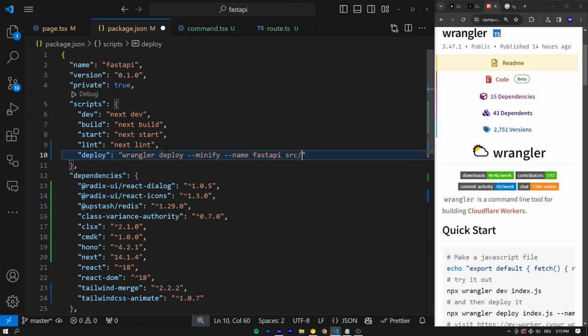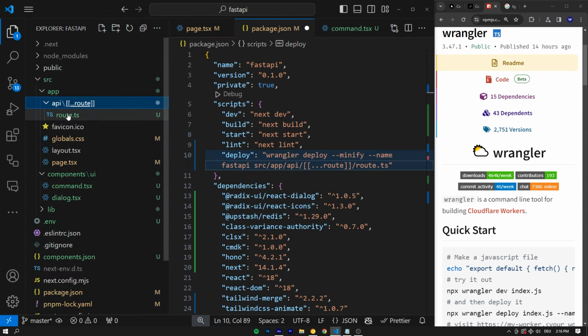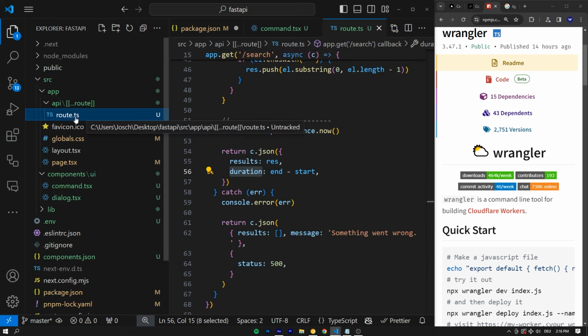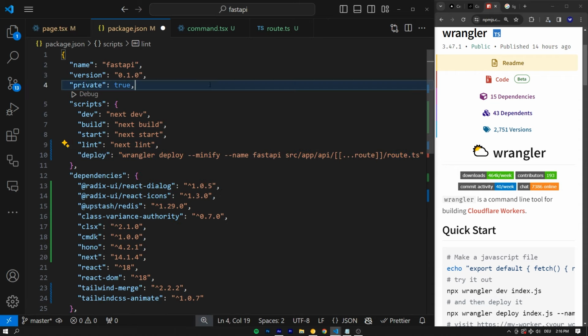And this is going to be source/app/api/<...>/route.ts. So basically going from our source folder into app, api, route, route.ts, this is the file that we want to pass in as an argument here into the package.json.